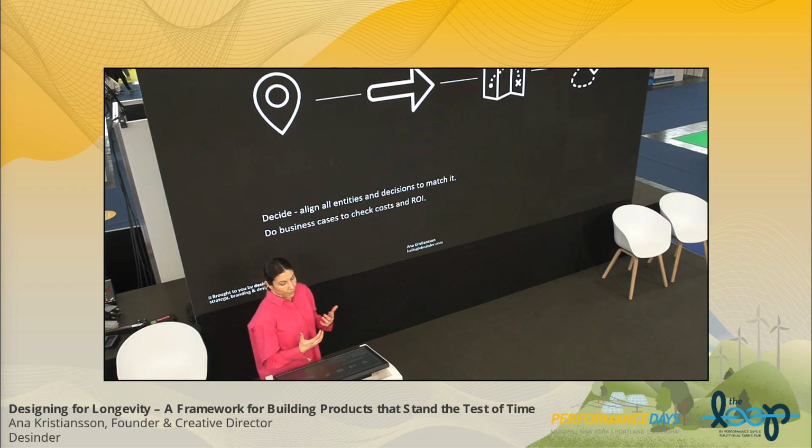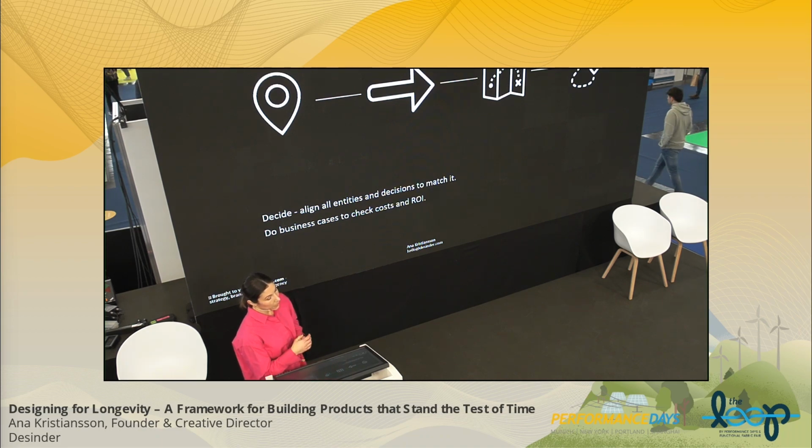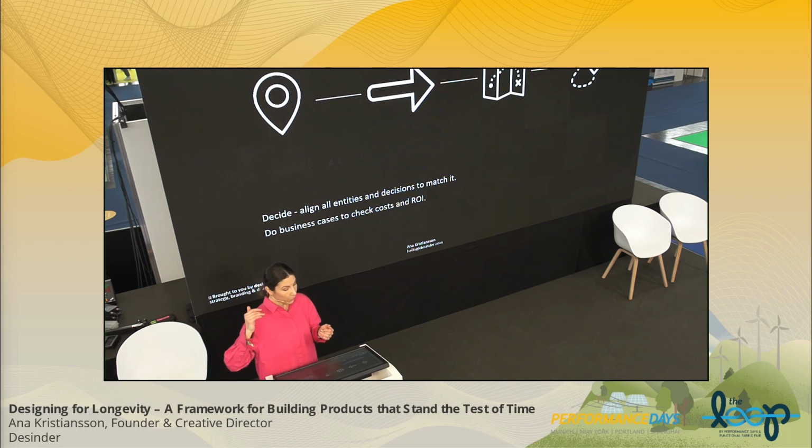So what do we mean first? Where are you at? Now you've seen it. Okay, it sounds like a lot. How can we apply this? Well, first you need to decide where you're at and where you want to go. And align all entities and decision makers and then match that and create a plan and then go for it. Make a 2-year plan, 3-year plan, 5-year plan, at least make a plan and be open and honest about it and then work your way up.